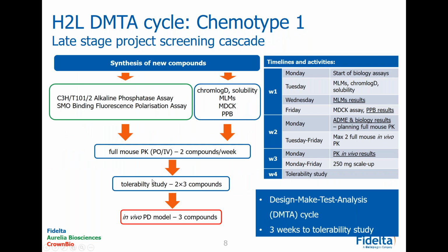So here is the late stage project screening cascade. As I said, we introduced this cascade to select compounds for the in vivo PD model, which was established, and we had it scheduled for 3 compounds. Before this in vivo PD model, we needed to do tolerability studies for altogether 6 compounds, and from that study we then selected 3 compounds to go into the in vivo PD model. This tolerability study was done here in Fidelta.